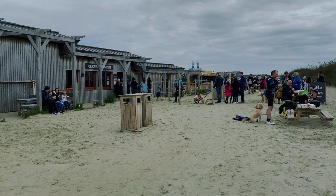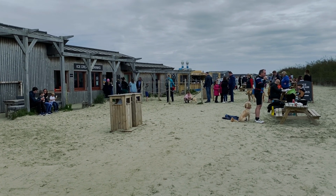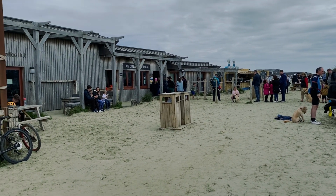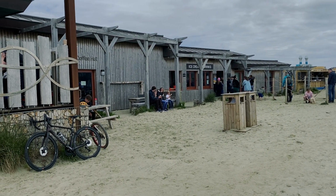If that's your thing. There's also a cafe of sorts on the beach if you want to grab some food, though I don't know if you can see, but there are quite long queues, so maybe bring your own food. And also the prices look stupidly expensive.